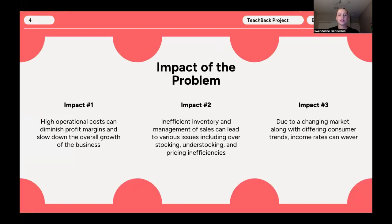So, as a group, we decided to go with three impacts of the business problems. Over there on the left, starting with impact number one, we said that high operational costs can diminish profit margins and slow down the overall growth of the business. For impact number two, we said insufficient inventory and insufficient management of sales can lead to various issues, including overstocking, understocking, and pricing inefficiencies. And for our last impact, impact number three, due to a changing market, along with differing customer trends, income rates can waver.